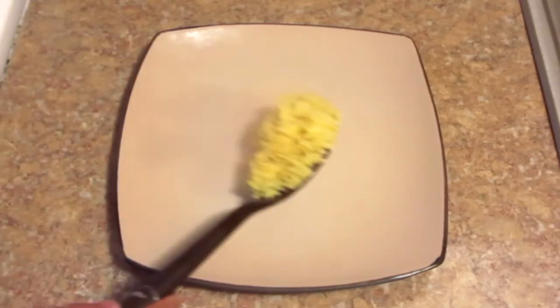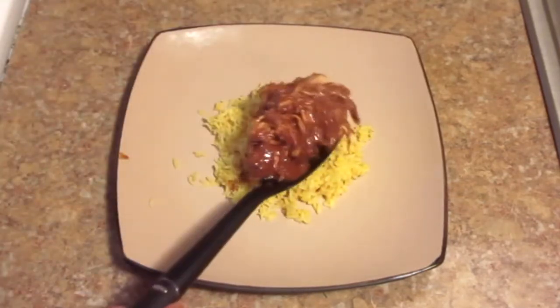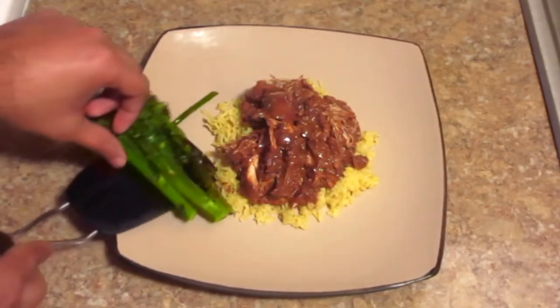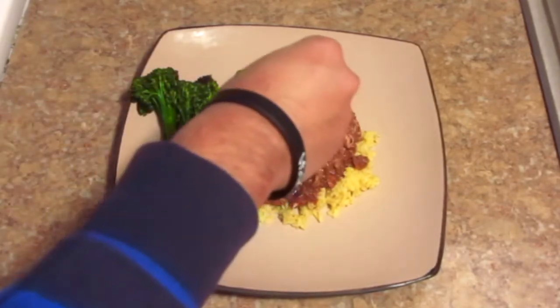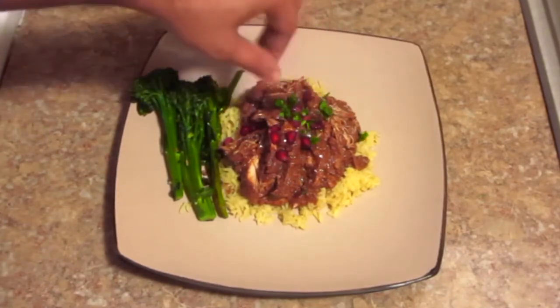The kitchen smells amazing and our Fesenjan is all done, so now it's time to plate. First we'll put down our saffron basmati brown rice. On top of that we'll add our portion of our Fesenjan. Look how beautiful that looks. And then of course on our side we'll have our garlic broccolini. For more flavor and texture we're going to add some pomegranate seeds and some parsley. Enjoy!